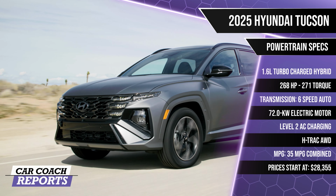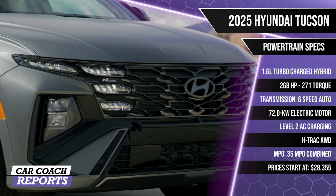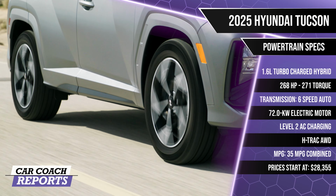Or you can choose the hybrid or plug-in, which is a 1.6-liter turbocharged hybrid backed by a 6-speed automatic transmission and a more powerful 72 kilowatt-hour electric motor.